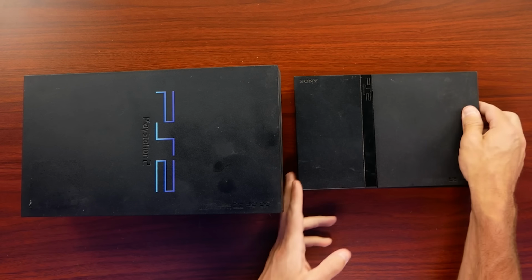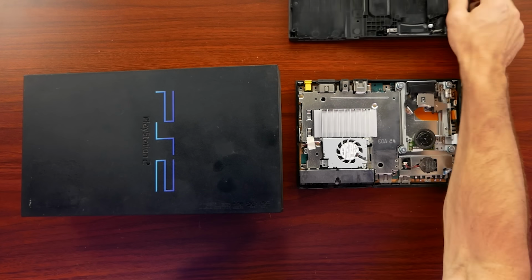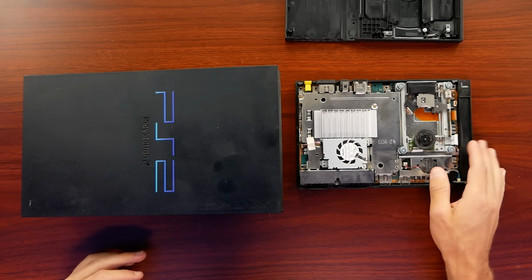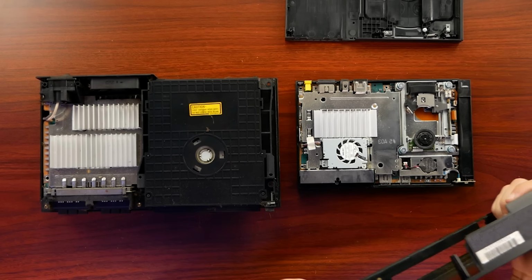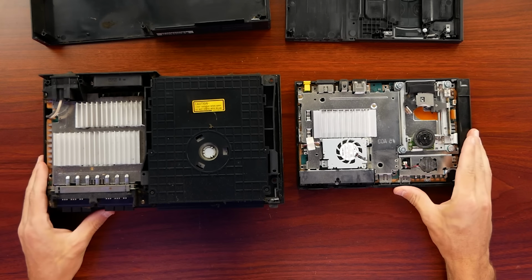Okay, so all the screws are out, and the lid comes off of our PS2 Slim here. That's not bad. Is it coming off of eBay? It looks pretty good inside. I'm used to a ton of dust bunnies and all kinds of junk in there. The PS2 fat model also doesn't look too bad overall, but there's our initial look.